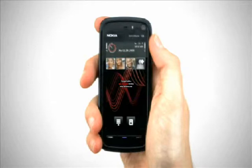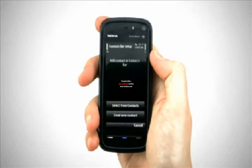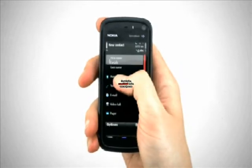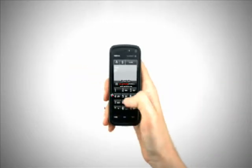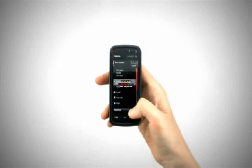This shows you the amount of free spaces you have left to assign. Once selected, you can choose from an existing contact in your phone book or create a new contact. Simply add their details, and when you've finished, select Options.